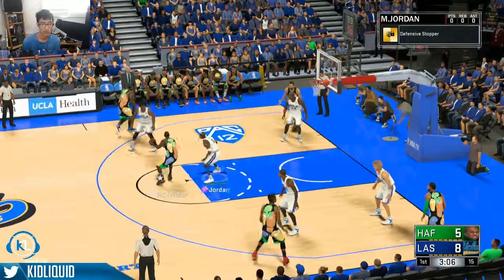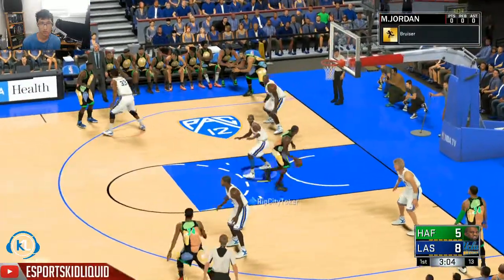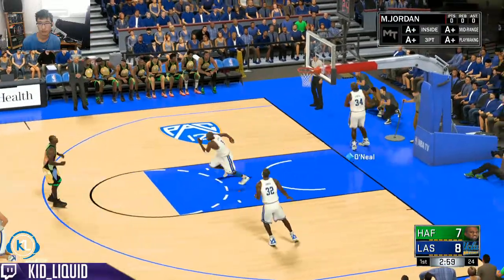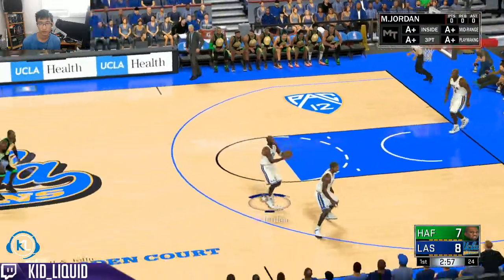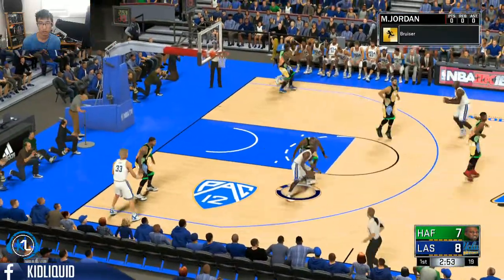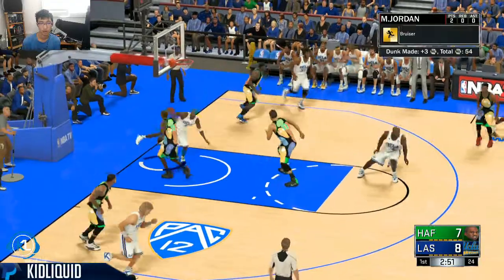Back to Drexel. And he uses the glass on the layup. Oh, that is just weak defense there. I'm pretty sure that was not the plan, to give him those kind of baskets at the hoop. Oh, man.